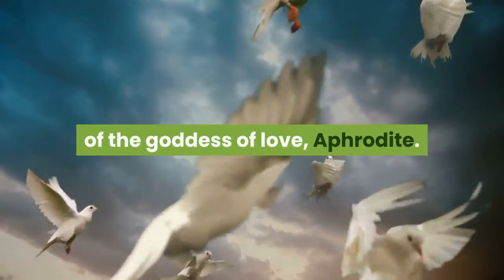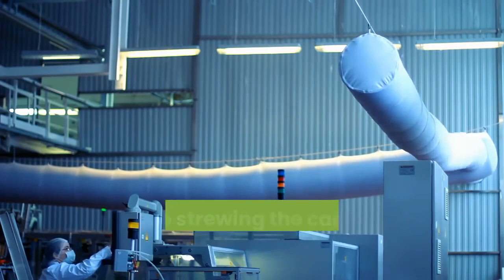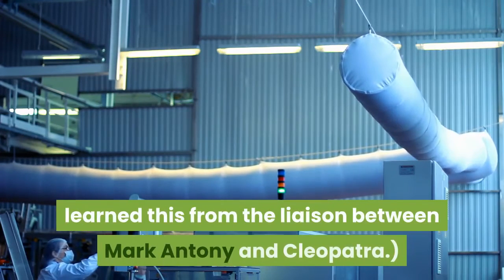In Roman times, Nero built special ducts in his golden palace that would pour forth aromatic water, while also strewing the carpets with rose petals. Some say he learned this from the liaison between Mark Antony and Cleopatra.